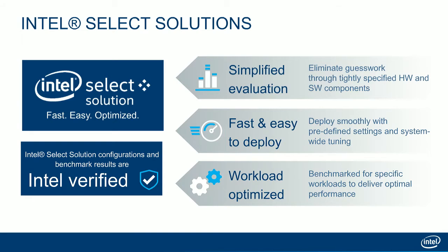So the nice thing with Intel Select Solutions is that we partner with DataON and really help them achieve the right performance levels at the right TCO models. This is all verified by Intel on the back end. DataON compares their data with our data, and then we get approvals, and they're able to move forward with the brand.